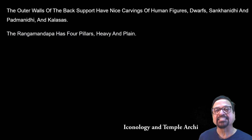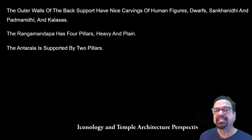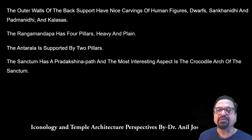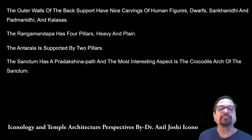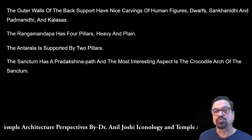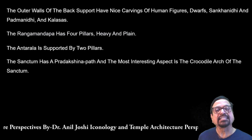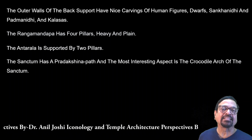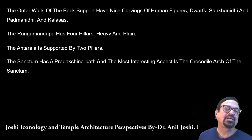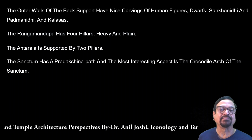The Ranga Mandapa has 4 pillars. They are heavy but plain. The Antarala is supported by 2 pillars. The Sanctum has a Pradakshana Patha, unlike other Jain temples. So there is a Pradakshana Patha which is enclosed, and the most interesting aspect is the crocodile arch of the Sanctum. Now this is a typical Dravidian structure. Crocodile is a Dravidian feature which usually reflects temple construction before the 13th century.